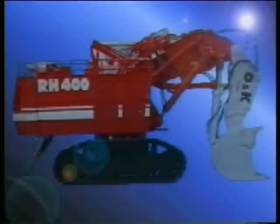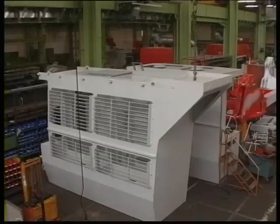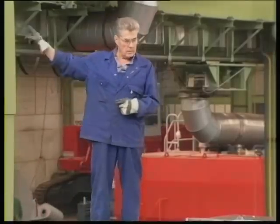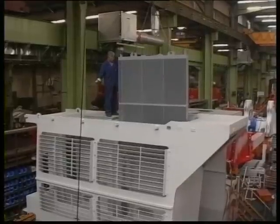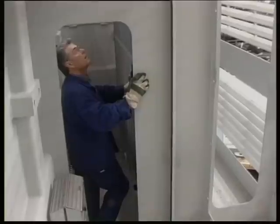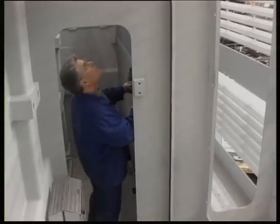The oil cooler module too is of great importance for the RH400's performance and long life. Thanks to the generous dimensions of the coolers, with thermostatically controlled fan motors, a constant low oil temperature is guaranteed even with high loads and extreme ambient temperatures. This can only benefit the life of the hydraulic components and sealing systems.